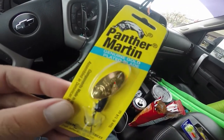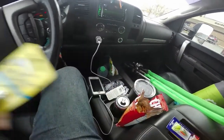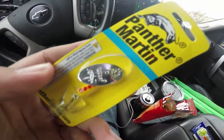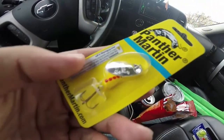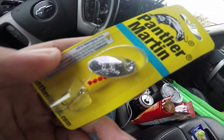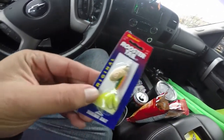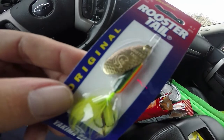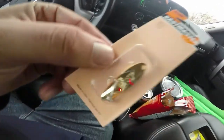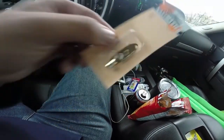Got a Panther Martin spinner. Another Panther Martin spinner. For some reason, this was my favorite color as a kid. The yellow with the red dots and the silver blade. I don't know. It always works. Rooster tail. Pretty dope. Fire tiger colors. The good old Castmaster. Gold pattern. Always works.